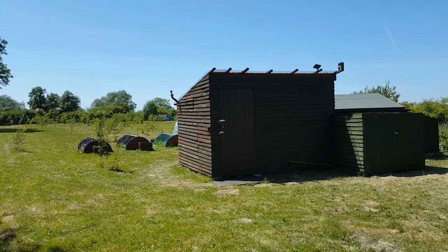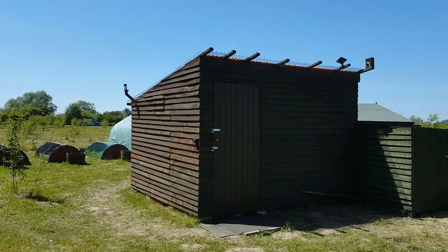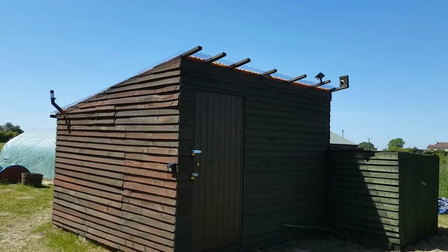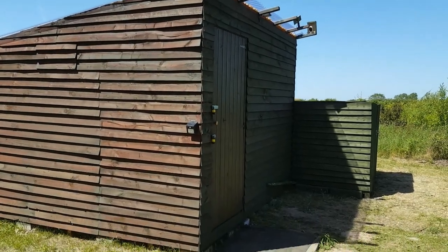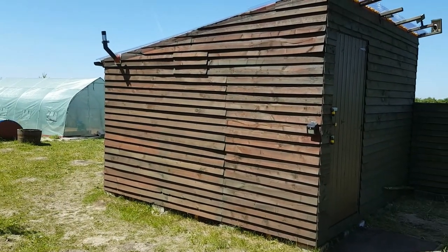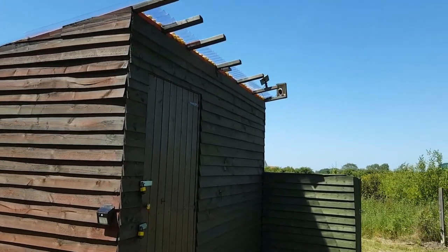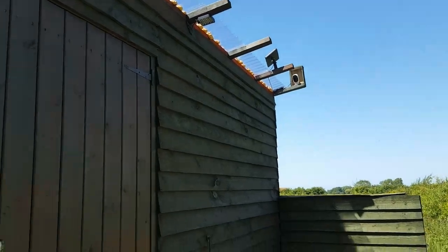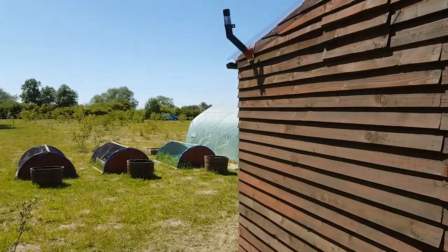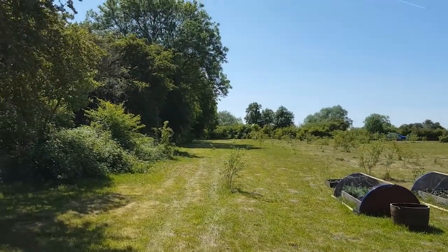Well, as usual, the day's flown by. I really don't know what happens to time when I get down here. It just seems to shoot by at 10 times the normal speed. So cabin's looking nice in its new brown coat. Quite reassuring to have a bit of CCTV up there now. I will add some more cameras to this system now I've got it in and proved it works.